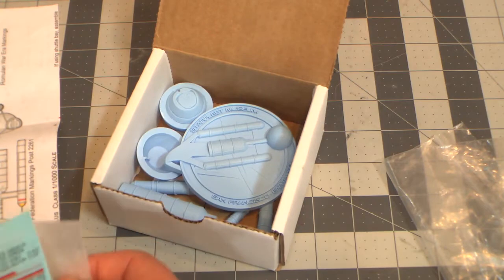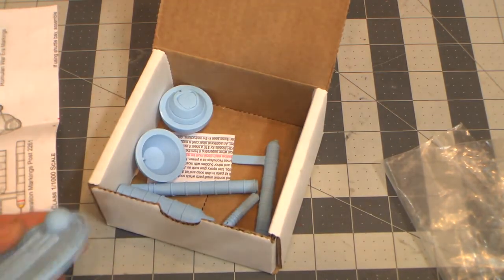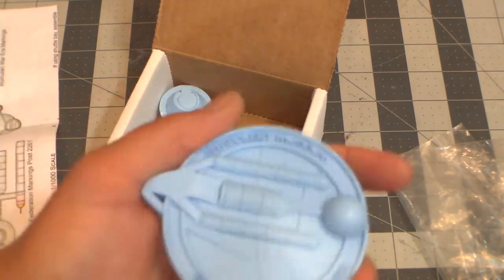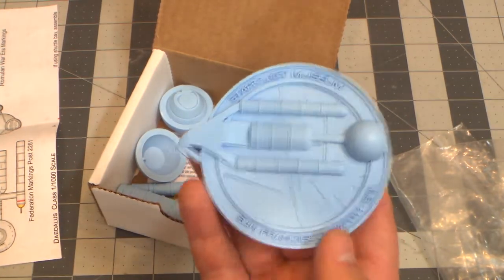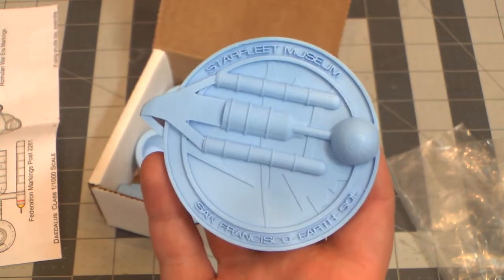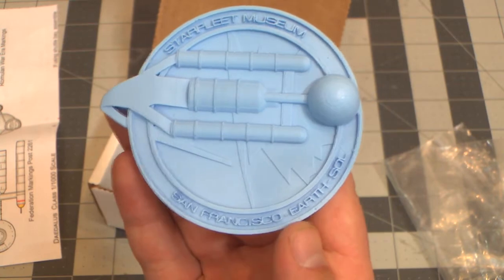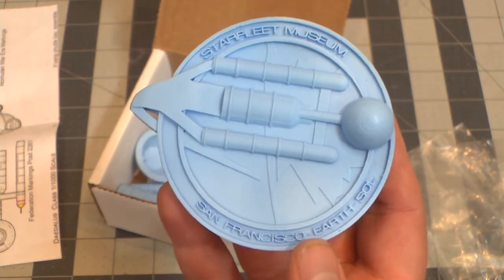And we'll start off. One thing that I love they do, instead of having your generic stand, it's a Delta shield, it's the communicator. They always come up with an awesome, badass mission patch base. I mean, look at that. And it's specifically for this ship. You got your Daedalus on there, Starfleet Museum, Earth San Francisco, Sol System, and all that.